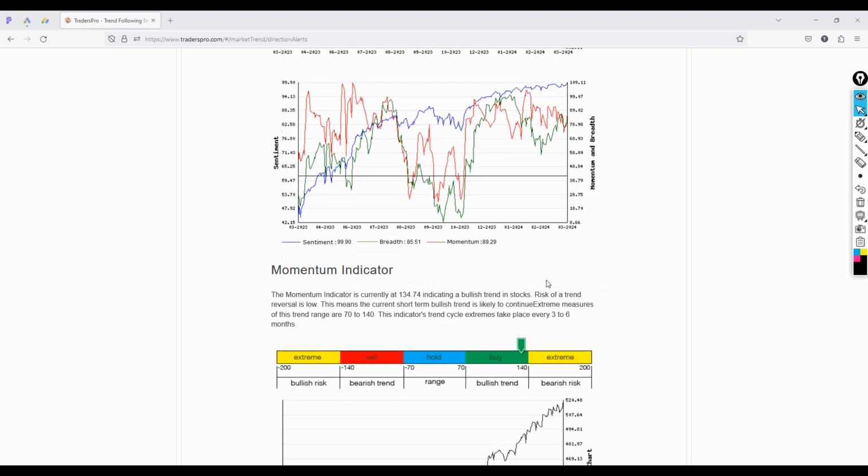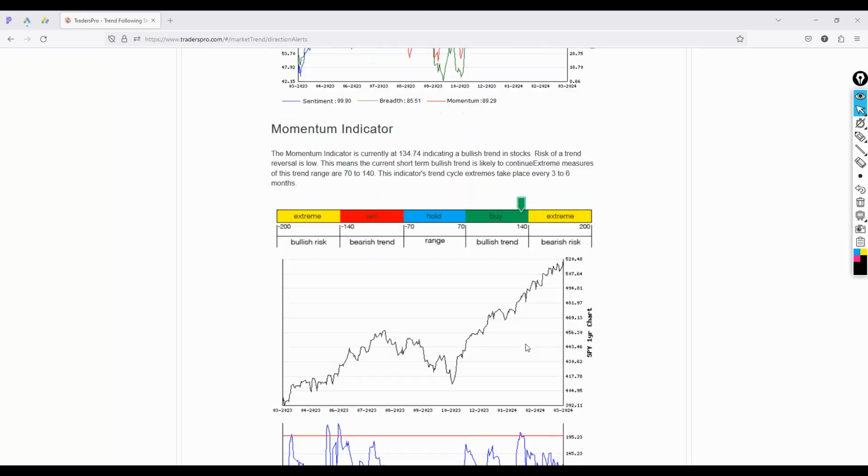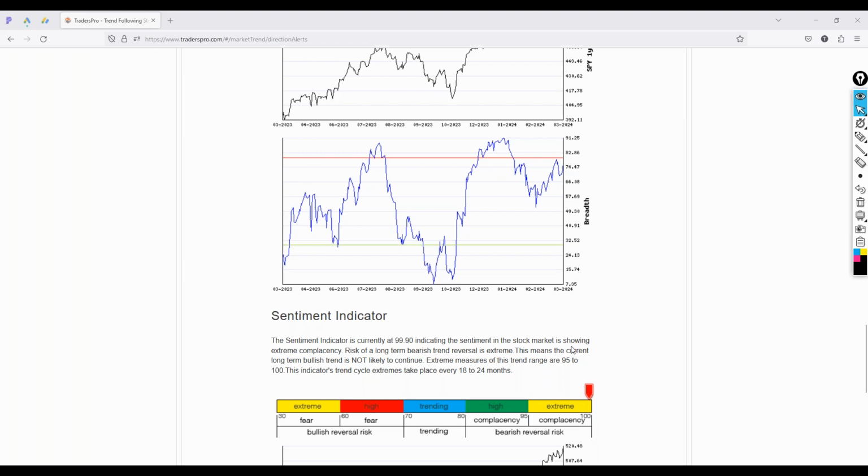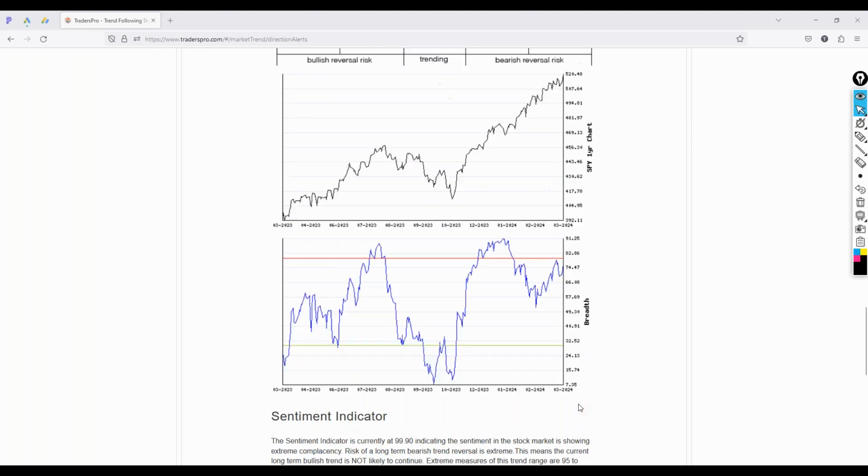We're seeing momentum moving towards that bullish range, or towards the extreme range now, after yesterday's move. And then also we've got the breadth indicator, which is also in that bullish trending stage, just not up in that extreme zone quite yet. Sentiment certainly is in that upper range.